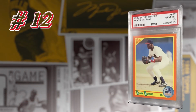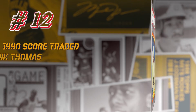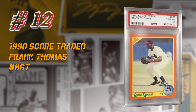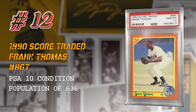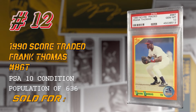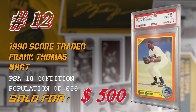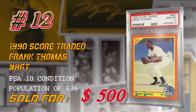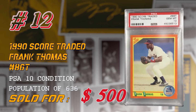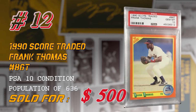At number 12, we're starting to get into the iconic Frank Thomas rookie cards. This is a 1990 Score Traded PSA Gem Mint 10. Biggest population on the list by far, 636 in population, but still sold on May 6, 2020 for $500. A ton of these cards have been graded so far, just over 1,800 graded by PSA and a little bit over 570 graded by BGS, but only about 27% of them have received a 10 or higher grade.